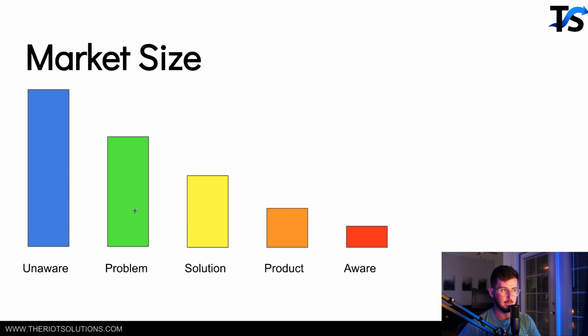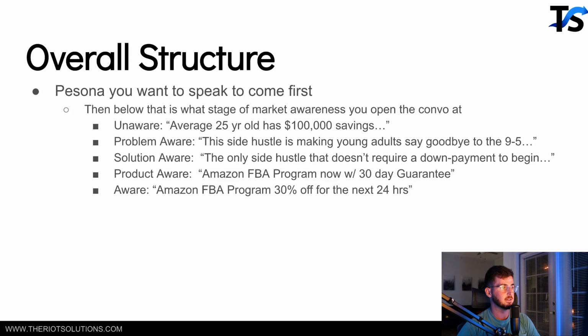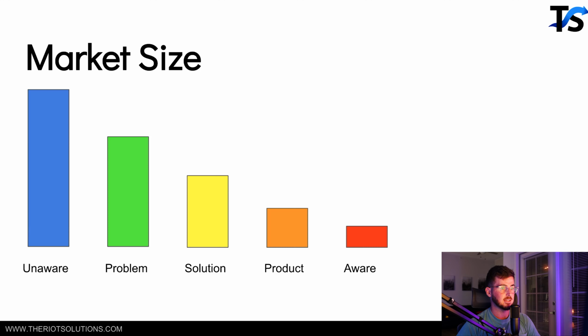Okay. Then there's problem aware. This is where a lot of advertisers that are very good at spending a lot of money spend. But then there's also unaware, which is the hardest one to crack, I'm not gonna lie. A lot of people rely on the range between problem and solution aware. But this shows you an example: if you're starting the conversation with aware, then guess what? Look how small of an audience you're gonna be picking up.